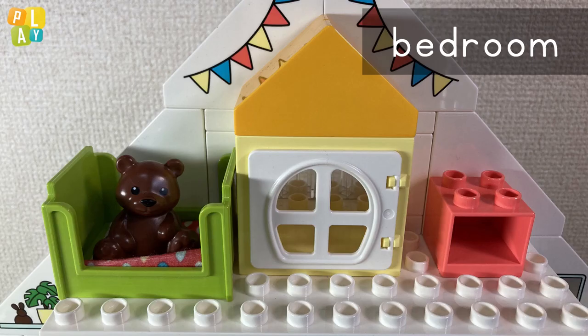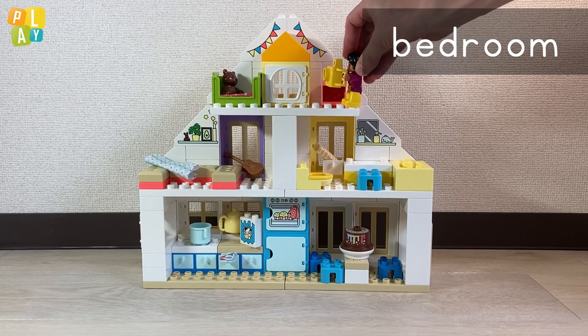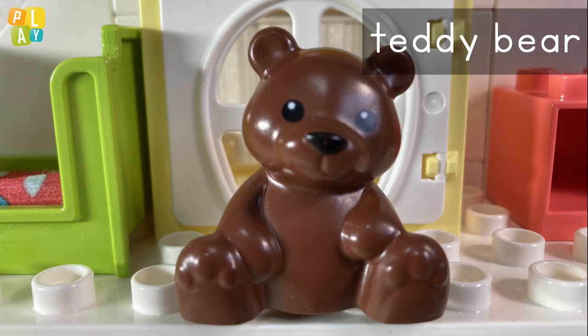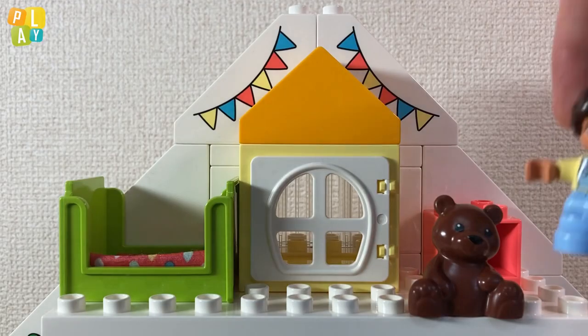Finally, let's take a look in the bedroom. What can you see? Bed. Teddy bear. Window. James sleeps here.